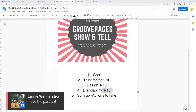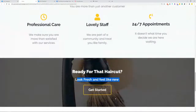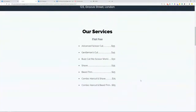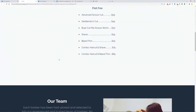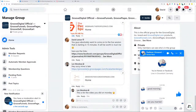Lini says, I love the parallax. I love the parallax as well. This one over here, it has like a brush that these barbers are using, and also this shaving kit, so it is looking pretty cool over here. Maybe you could do another parallax on this part over here, but I would look into getting this a bit more flat and not so high.